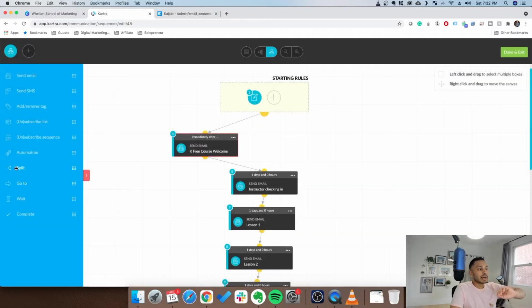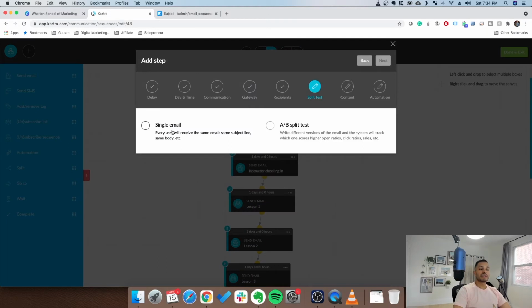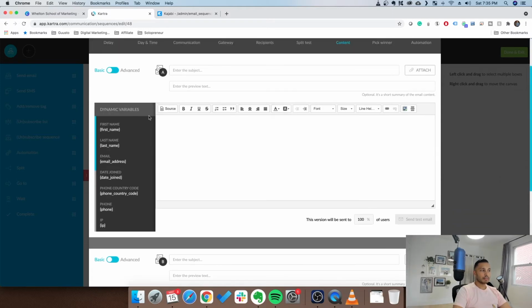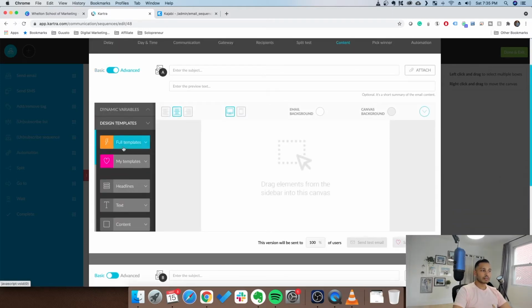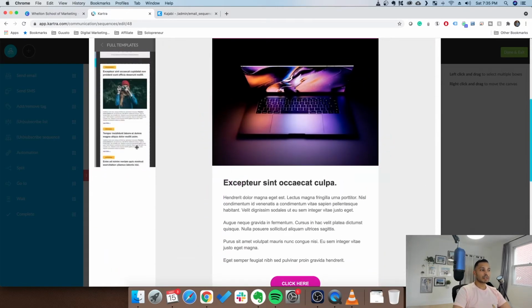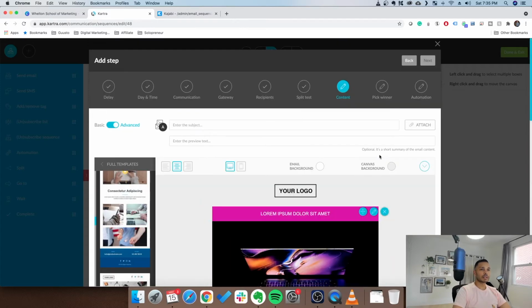Not only that, but you can actually split out 2 pathways. So you could have, if they did this, then they go to branch A, but if they didn't, they go to branch B. I have a whole video on email automation, so I won't go through it all here, but suffice to say that it is way more advanced. You can even split test your emails, which you can't do in Kajabi. And not only does Kartra have plain text emails, but it actually has templates built in. And as you would imagine, just drag it in. So it has tons of templates for different kinds of emails.